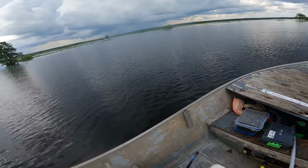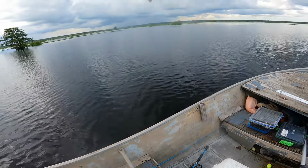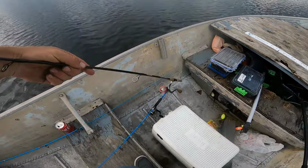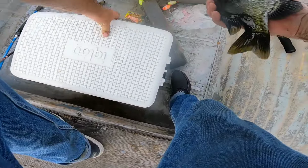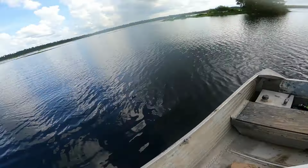Look at that. Thunderstorm. A huge one. It's cracking off over there. And that's the boat ramp. It's already over the boat ramp, and it's a pretty big storm. I think I'm going to get wet, but I found the fish. And it's kind of hard to leave when you found the fish, man.